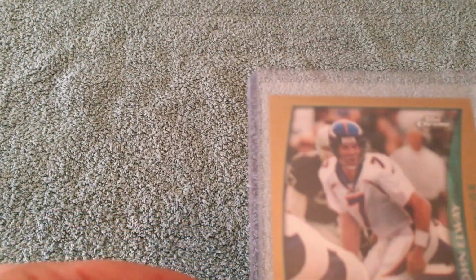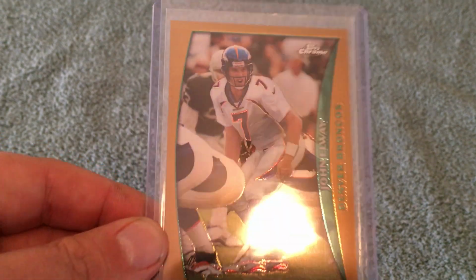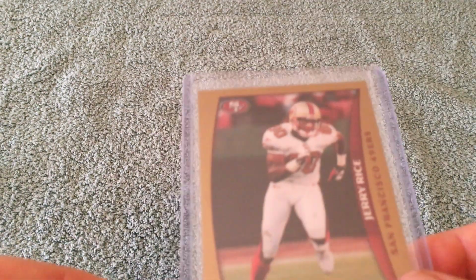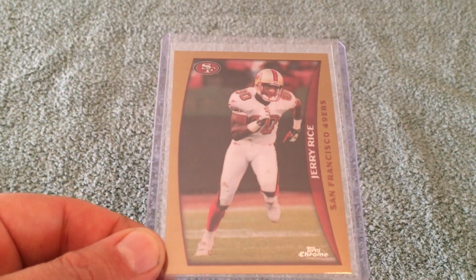These are just some of the stars I picked out. Here's John Elway. Really nice looking card, twilight of his career. I love these chrome cards. You know, they're kind of forgotten about. They don't really hold a lot of value, but these hold some sentimental value to me.